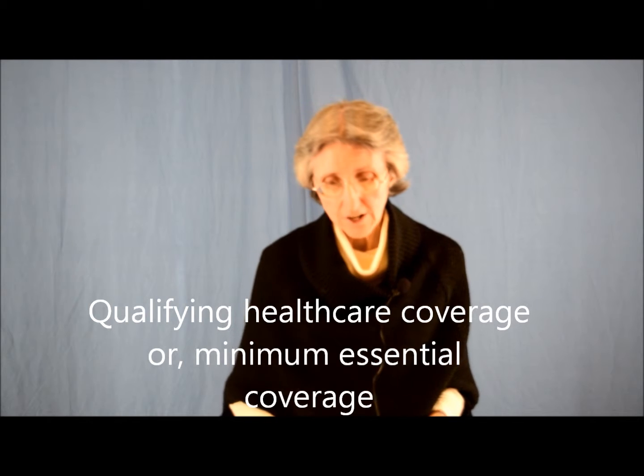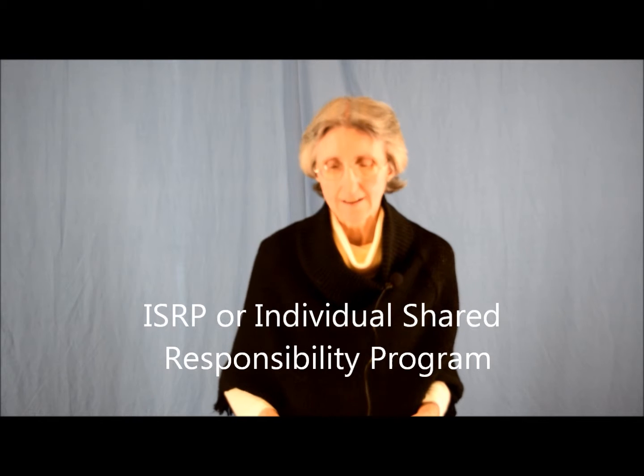Publication 5185 gives information about the Individual Shared Responsibility Program. And so I just want to let you know a little bit about what that does. It's a basic brief brochure, and it tells you some information about that. The overview of the ACA provision for the Individual Shared Responsibility Program is that you must have qualifying health care coverage, which is also referred to as minimum essential coverage. If you do not have that, you either have to qualify for an exemption from it, those exemptions are explained in detail in IRS Publication 5172, or you would pay an individual shared responsibility program payment with your income tax return when you file it in 2015 for the year of 2014.